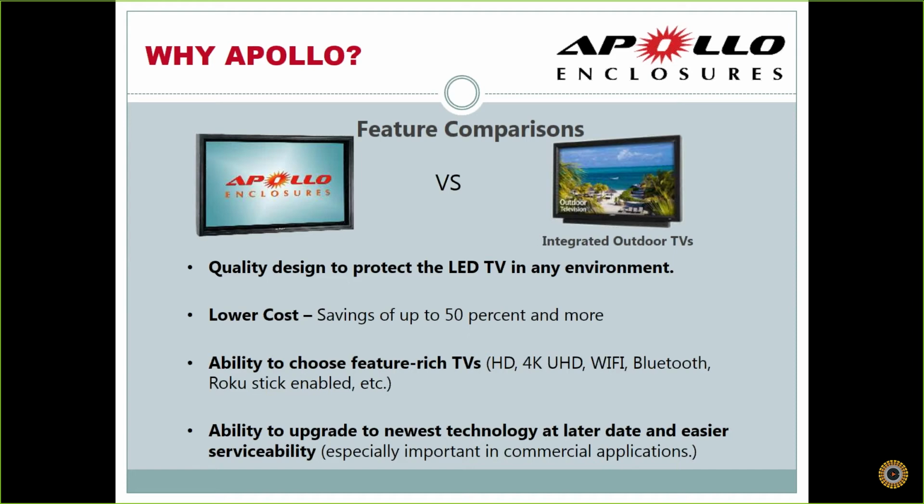The difference that you have in buying your own TV: outdoor TVs, no matter who they are, start out with raw panels and they develop their own boards. When you're buying a TV at Best Buy or Walmart or wherever you're buying it, you get to pick whatever features that you want in your TV. You can just get the low-cost HD. You could go 4K. You can do the high dynamic range now, which is kind of like the old plasmas used to be, where they're brighter whites and blacker blacks, and that's really nice for outdoor environment. You can get the Wi-Fi, the Bluetooth, the Roku stick enabled. You can get any feature set that you want, which you don't get with outdoor TVs, and that's another benefit that you get by picking your own technology.